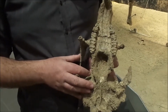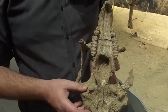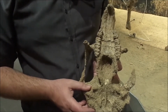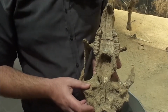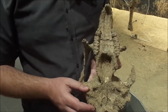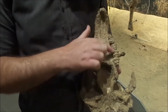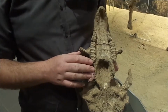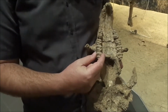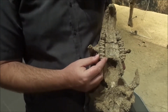I have here the skull of Colopsis, one of the large browsing marsupials that we find at the Alcoota fossil site, which all lived about 8 million years ago in Central Australia. And we can see the teeth, and they tell us a great deal about this animal. Firstly, they're broad and clearly the teeth of a plant eater, not something that's adapted for slicing up meat.